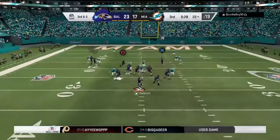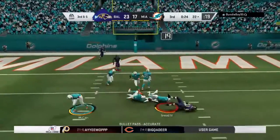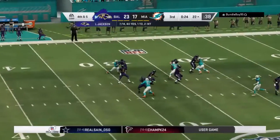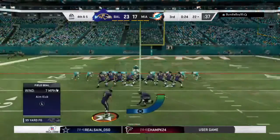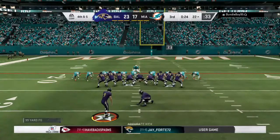Here's Jackson. Incomplete. That's a good job there creating the contact to force the incompletion. And now since it's fourth down, that should set up a field goal situation. And a nice sigh of relief defensively to be able to hold them to 3.